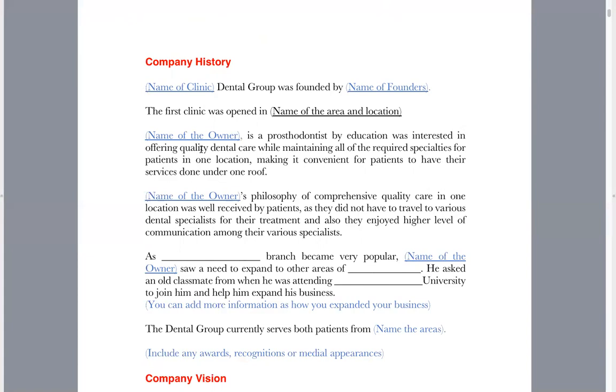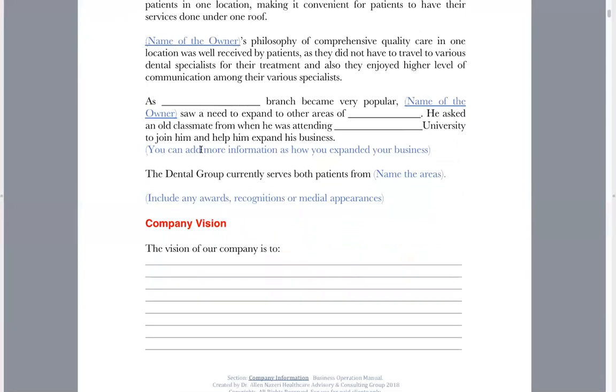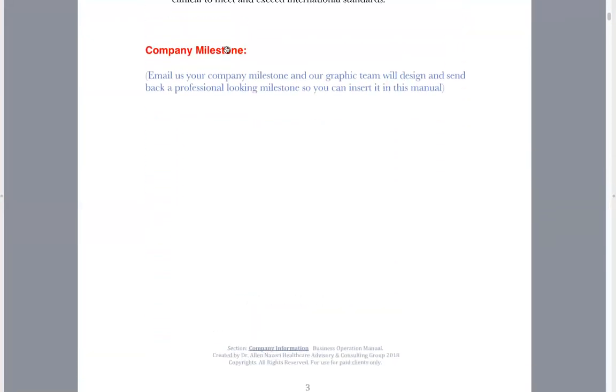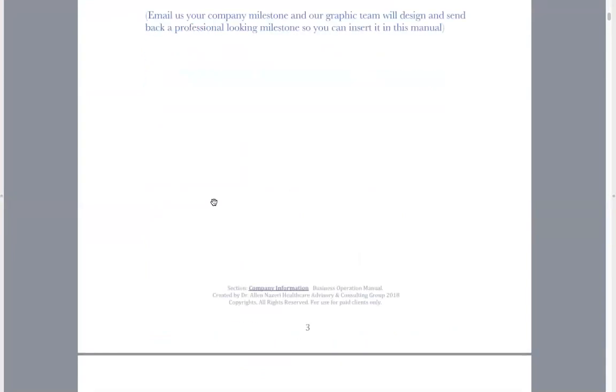So with this manual, we want to bring consistency to your company about the company vision and the mission statements. What is your company milestone? This information is something that is specific, and my graphic department would be happy to put the customized graph for the milestone for you. Very, very nice graphic, once you order the document and you send us your information.